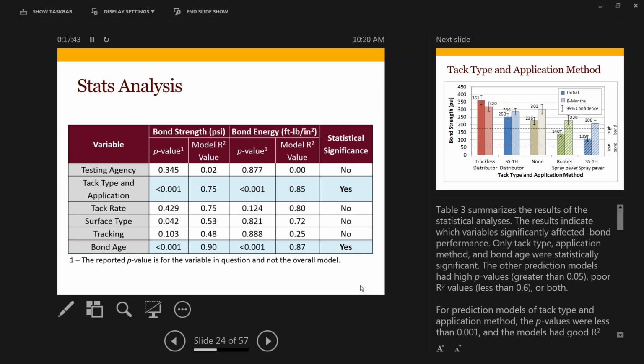The difference between tack type and application method, yes, very statistically significant. Changing the tack rate, there were some trends here and there, but overall, no, it was not statistically significant. So doing a low rate and a high rate, in the study we did, we couldn't definitively say that one was better than the other.